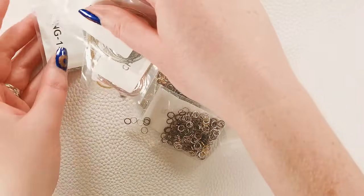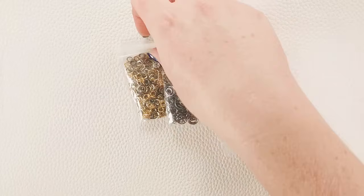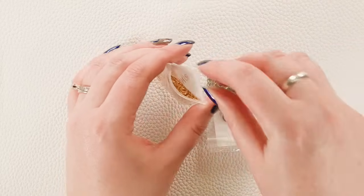Ah, one of these is spilling. Two of these are spilling. Good job, Lauren. Okay, we'll just pretend that that didn't happen.